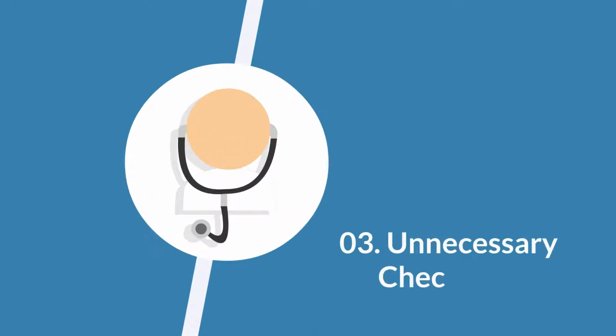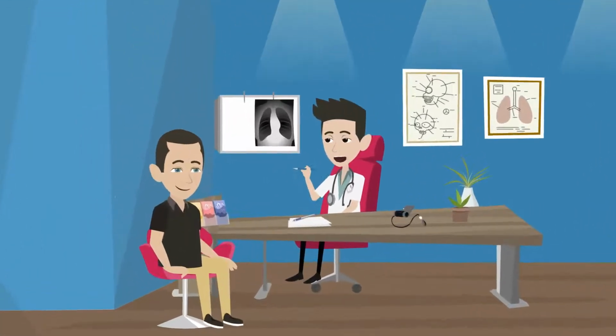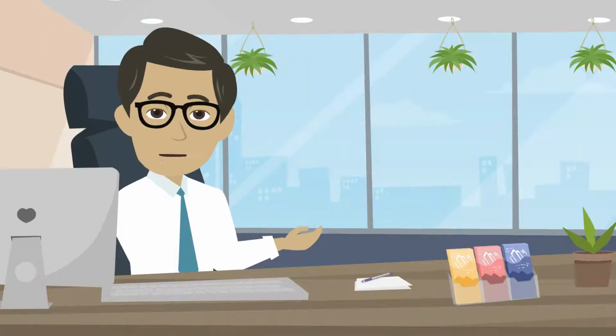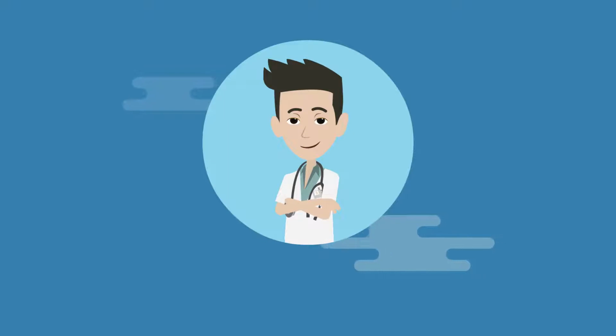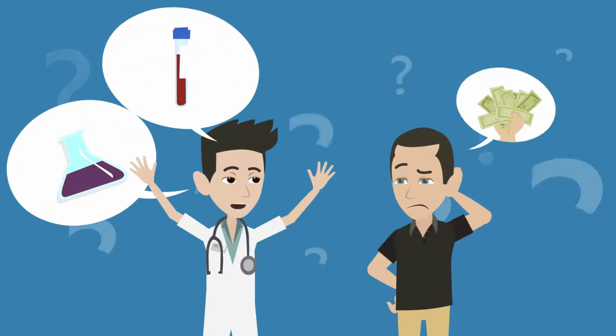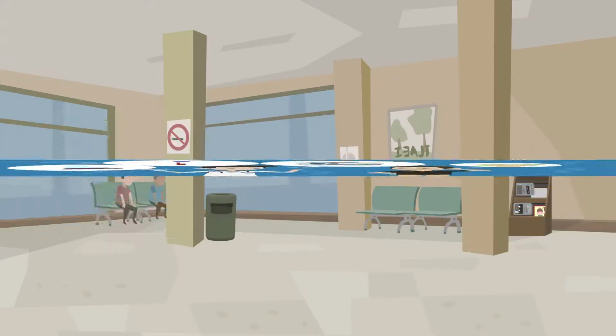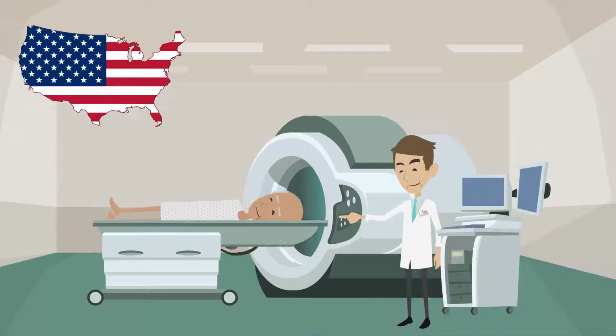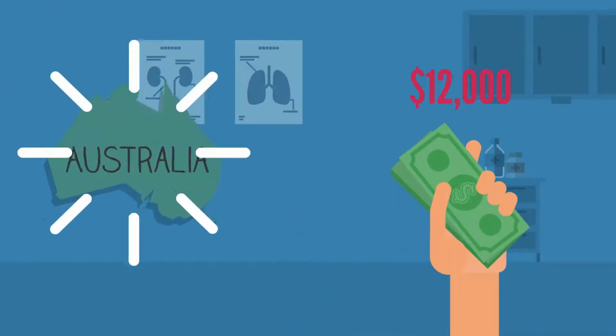3. Unnecessary checkups. If you consult a doctor, he or she might ask you to go over some medical tests. Of course, it's the most common story for anyone. The white coat guy having the stethoscope around his neck compels you to take some tests which are definitely a bit expensive. And at the end of the day, when you're handed the bill, it shows a 4-figure digit maybe. A Vox report says that in the US, a routine MRI costs twice as much as it does in Switzerland, and an appendix removal in the US costs $12,000 more than it does in Australia.